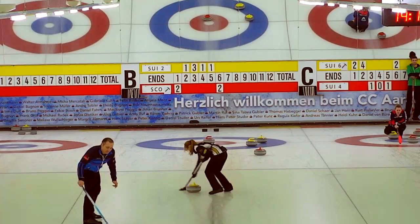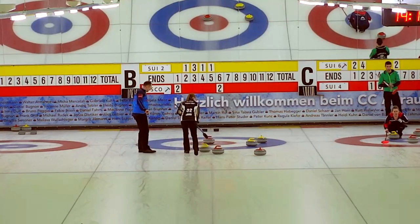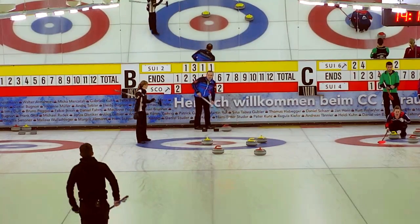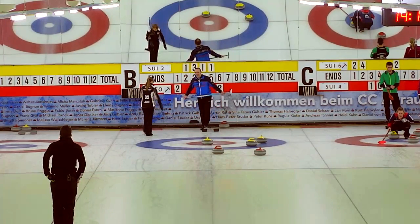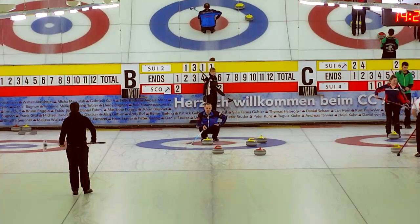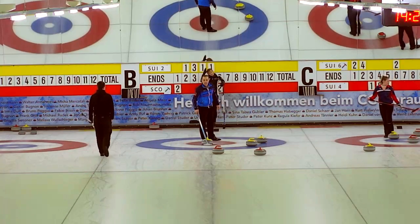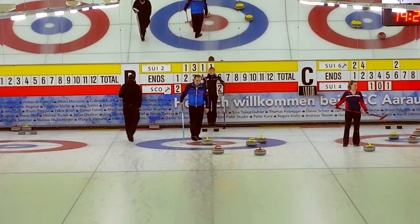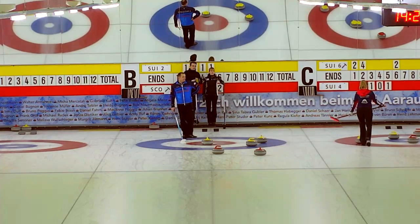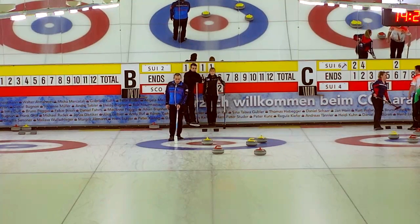Lee, be ready. Nice shot. He's played to hit that on the nose and stay, which means that Scotland's going to have to move that stone. You'll see them probably try to tap it back, just come in there. If they freeze it, pretty much the same weight. Not shot after this stone, I think you'll see Switzerland go up and just peel the guard off.